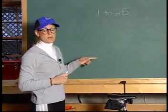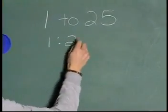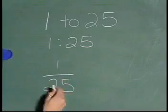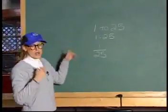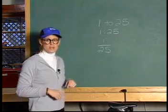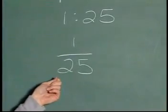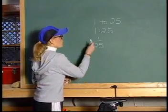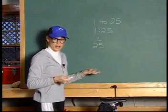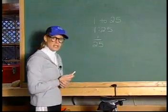Now, ratios can be written in numerous ways. Like that, or even like that. Now, all of these ratios are read the exact same way. They're all read 1 to 25. Notice, ratios can also be written as a fraction. Got it? So, for every 1 of whatever it took for Van's test ride, it will take 25 times that in order to complete the race.